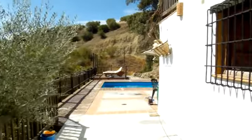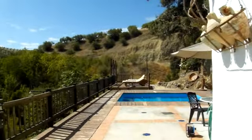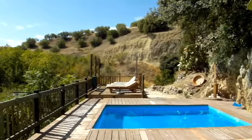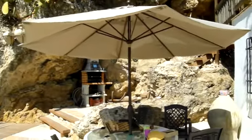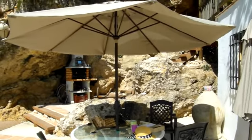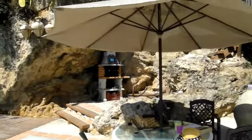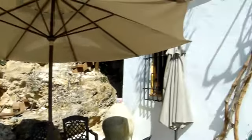Then coming around to the side again and going forward, this is where you'll spend most of your time, I imagine. It's certainly where we did. You have another outside area which is in the sun most of the day, and it does get the sun all day. You can see in the background there's also a barbecue. They have supplied everything here, so you don't really need to bring anything. There's all the towels, etc. that you need.